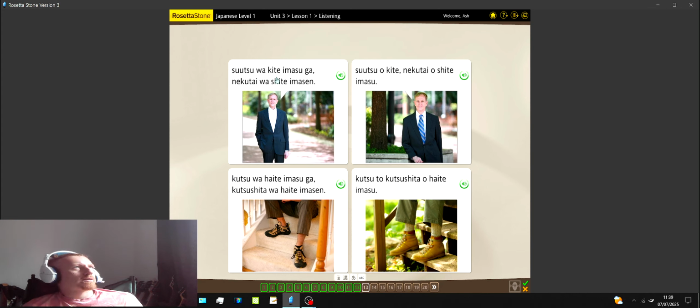So, sutsu wa kite imasu ga, necktie wa shite imasen. So I'm wearing a suit, but I'm wearing no necktie, basically, because imasen is I'm not or I don't. It's the negative. Okay. Sutsu wa kite necktie wa shite imasu. I'm wearing a suit and necktie. Kutsu wa haite imasu ga, kutsushita wa haite imasen. I'm wearing shoes, I'm not wearing socks.